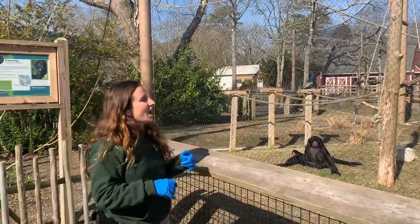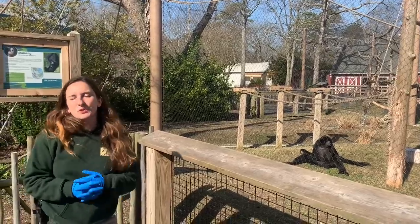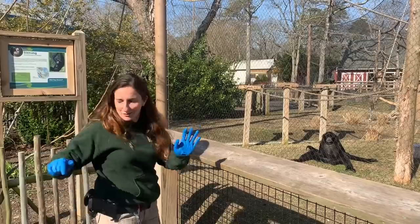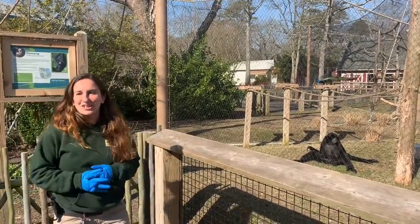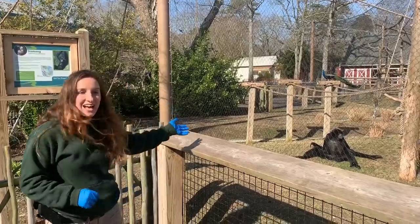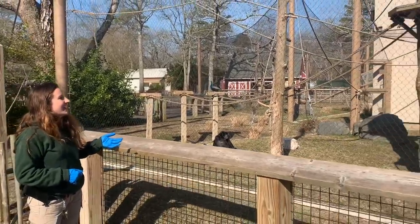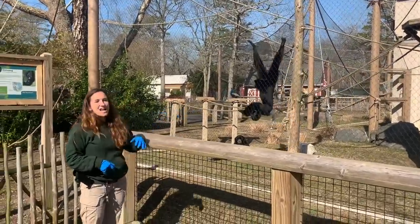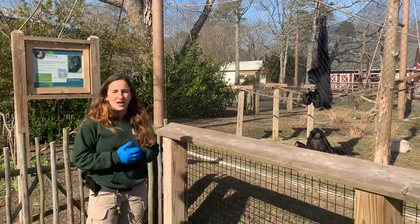And then Merlin, he actually has what we call a tassel. The biggest difference between apes and monkeys is that they don't have a tail. Do you guys have a tail? Do you want to check and make sure? No, no tail? All right, so that means you're an ape. Humans are a type of ape, just like the Siamangs. They do not have tails. So here comes Merlin. He's going to show us his little tassel. There's a little tuft of hair between his legs. That just means he's a male and it's not a tail. So that's the easiest way to tell them apart.